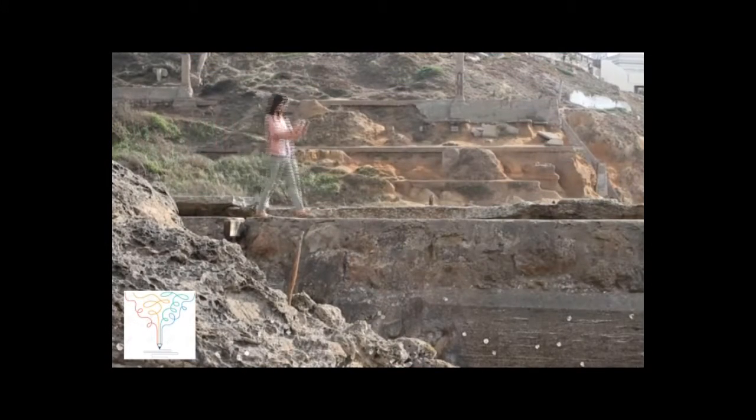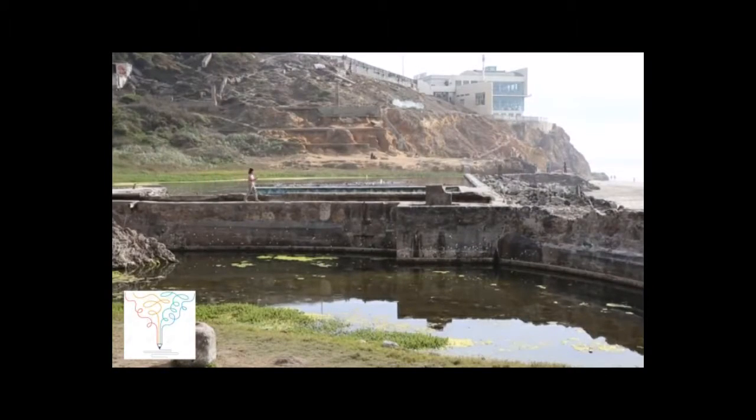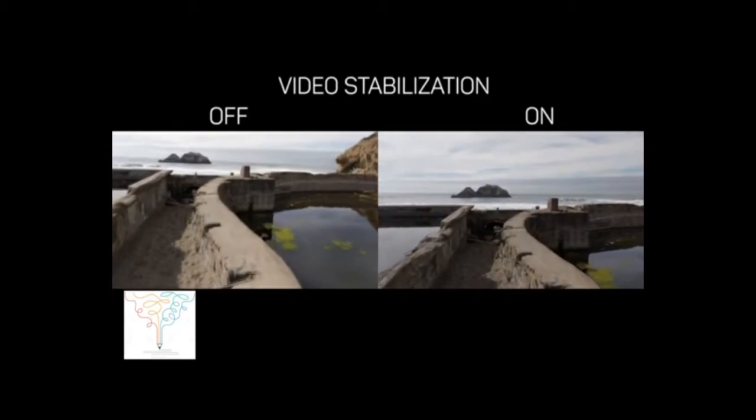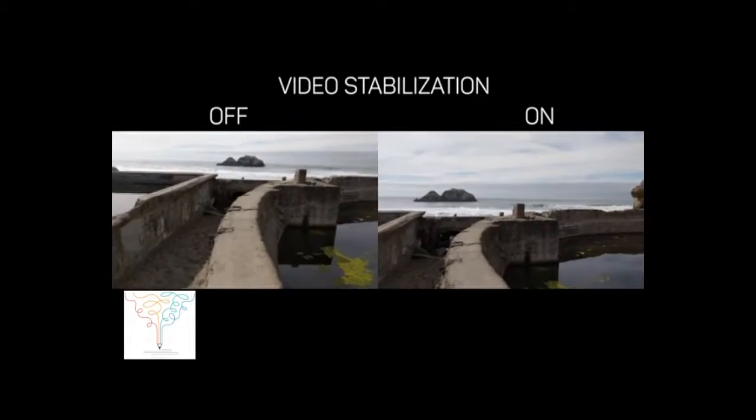The camera also uses a combination of the gyroscope and software to steady your videos. This is useful when you're moving while recording, but it does give your videos a sort of surreal, almost drone-like quality.